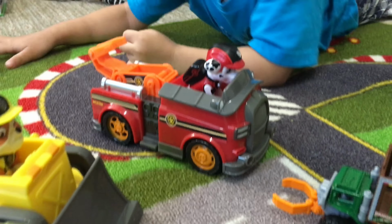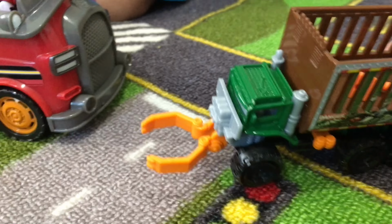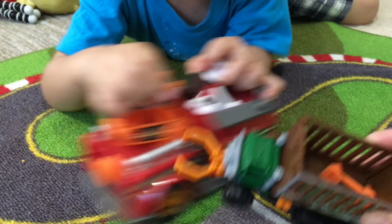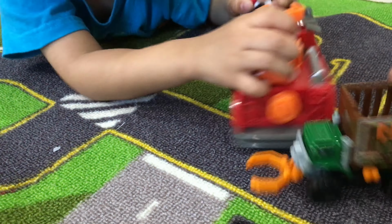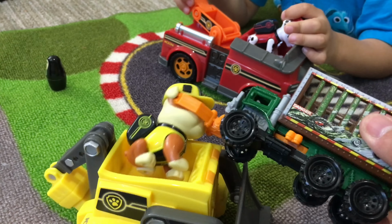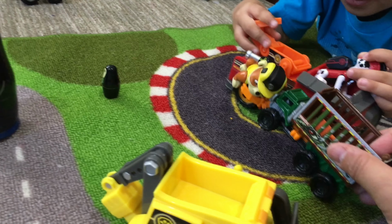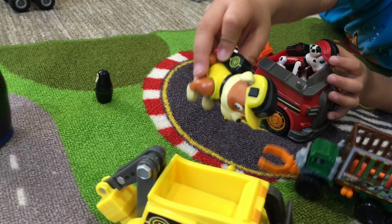Thank you. And then Marshall said, Oh, you have a hook too? I have a hook. Let's do a hook battle. And then they did a hook battle. And then the hook grabbed Rubble. I grabbed you. And then the hook put him in Marshall's fire truck.